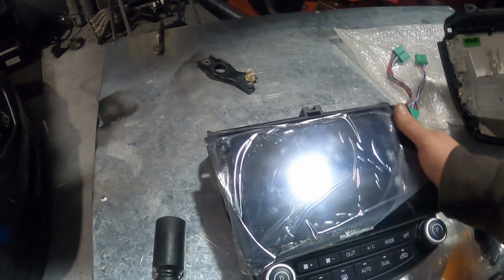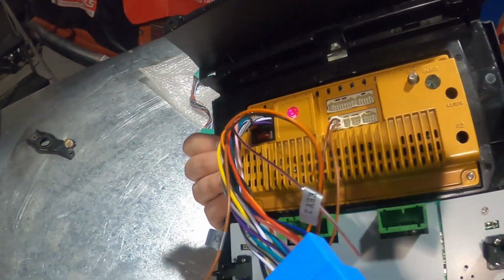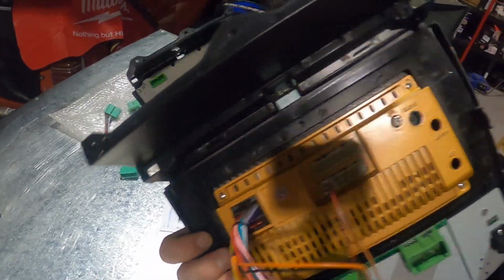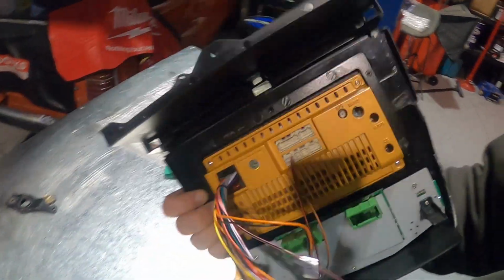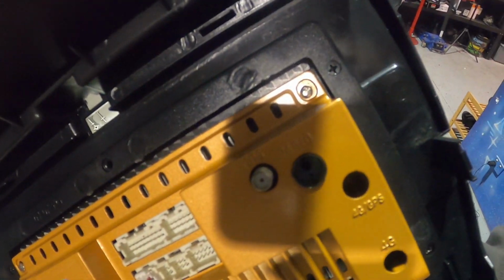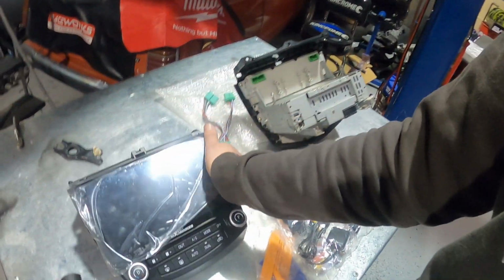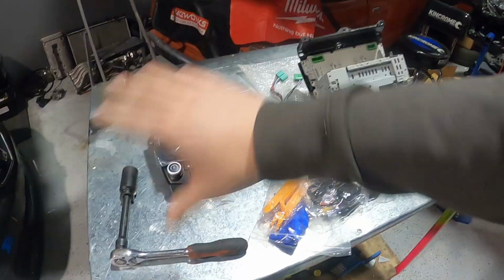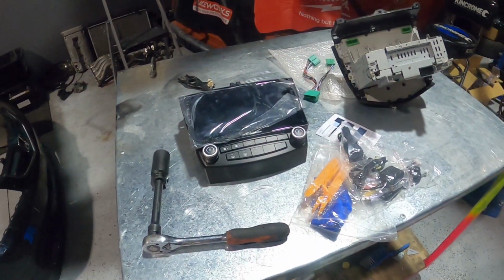On this guy, same deal. Comes with a harness. 2 green ones for your climate control. 1 blue one for your head unit controls. I'm going to put the GPS one on, which just screws in there, but I'm not going to bother with all the other ones because we don't need anything to do with sound. We want to be able to mirror and Bluetooth all the apps onto that screen.